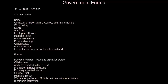The embassy they're expected to use, criminal past, marriage broker, and I'll discuss that later. Waivers for the petitioner, which means if you were married or you filed a K-1 numerous times, or if you have criminal activities, you may need to ask for a waiver. And biographic information on your fiance.